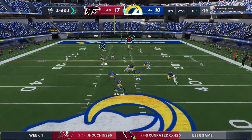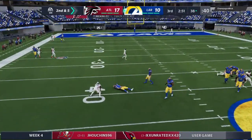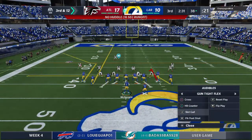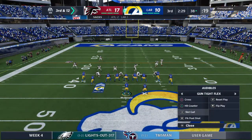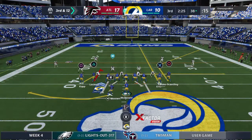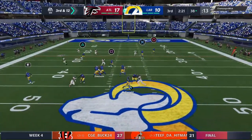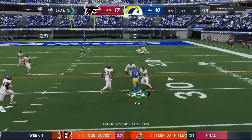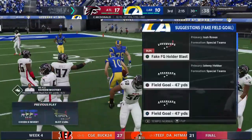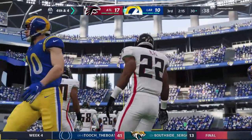To throw on second down, McDonald. Under pressure, and he will go down. Sacked back at the 38. Tech McKinley made his way into the backfield. Brings up third down. To throw on third down, McDonald. They'll get this one to Cup, complete. And a good tackle there right around the 30. Stops him short of the first down. It'll be a gain of 8, but it'll also lead to a fourth down.